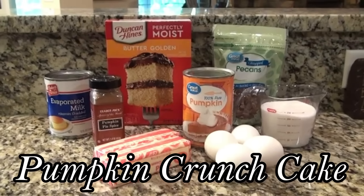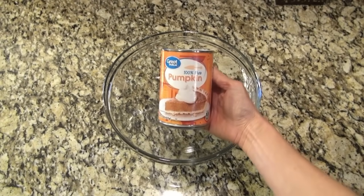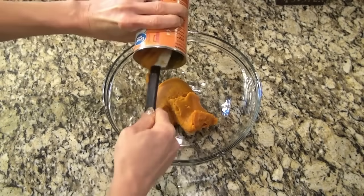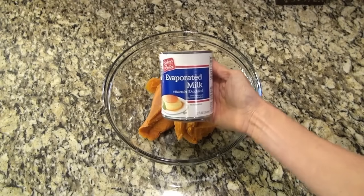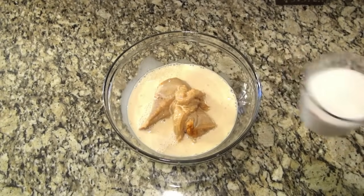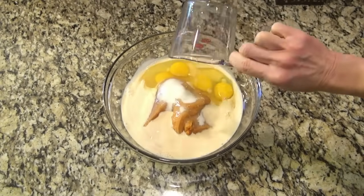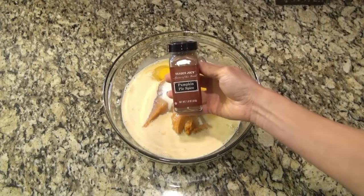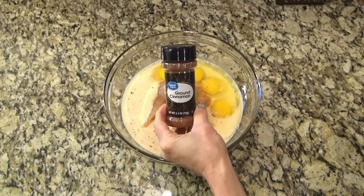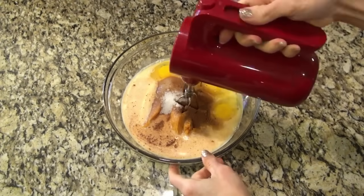If you've never had a pumpkin crunch cake, now is the time to try it. To get started, in a large bowl, I added a 15-ounce can of pure pumpkin puree, not the pie filling. I'm also adding in 1 can of evaporated milk, along with 1 cup of granulated sugar, 4 eggs, and for the spices, I added 1 teaspoon of pumpkin pie spice and 1 teaspoon of ground cinnamon. Oh, and also half a teaspoon of salt.